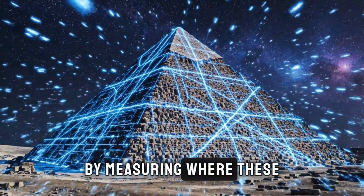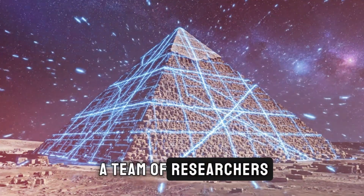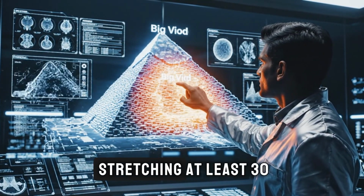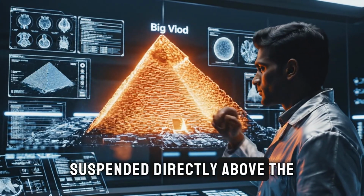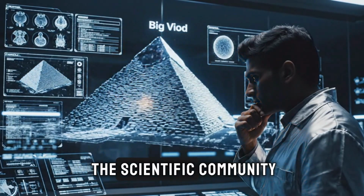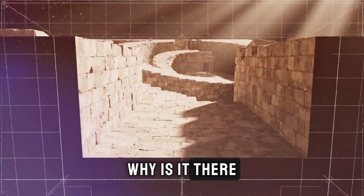By measuring where these particles passed through and where they didn't, a team of researchers from Japan, France, and Egypt saw something that shouldn't be there: a massive, empty space stretching at least 30 meters long, suspended directly above the Grand Gallery. The discovery of the Big Void sent shockwaves through the scientific community. But the big question remains: why is it there?